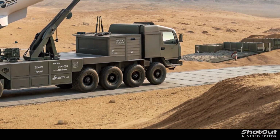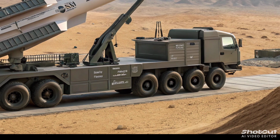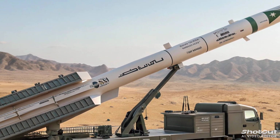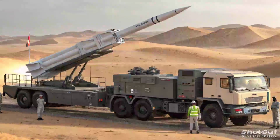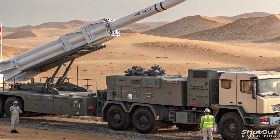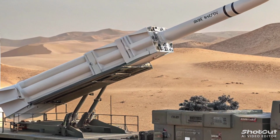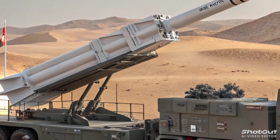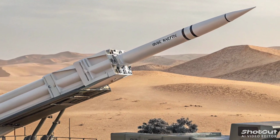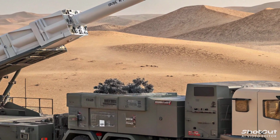In terms of targeting and command systems, the missile launcher is equipped with one of the most advanced C4ISR suites in the region. C4ISR, command, control, communications, computers, intelligence, surveillance, and reconnaissance, is essential in modern warfare. The launcher communicates in real time with satellites, drones, and other battlefield assets to receive target data, calculate missile trajectories, and even adjust for moving targets. Thanks to encrypted, jam-resistant data links, the launcher can be operated remotely in some scenarios or controlled from an underground command bunker miles away from the battlefield.